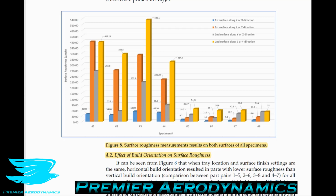These results have good consistency with literature. Since vertically built specimens have a high amount of distortion, especially at the trailing edge, and higher surface roughness values, it can be suggested that for better surface quality and lower distortion, airfoils should be printed in the horizontal direction in polyjet. That's also generally speaking for FDM as also regular consumer printers. If you have a 3D printer yourself, I would suggest printing it horizontally as well. You'll get a smoother surface that way, in my experience as well. So that's not just polyjet specific.